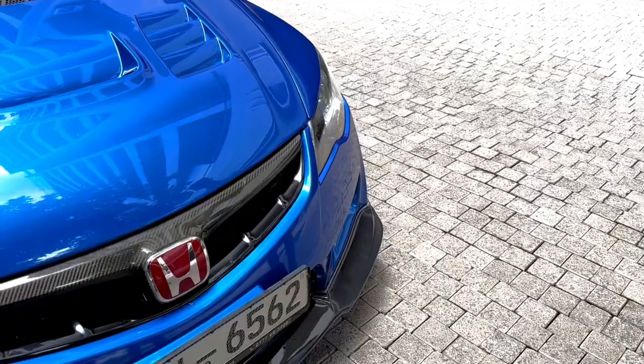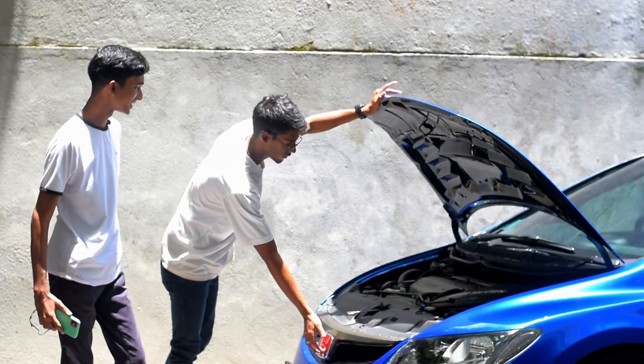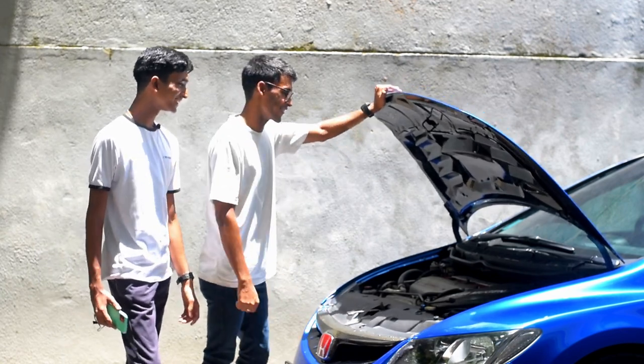Also, coming back up, the red badge. Because all the Type Rs come with the red badging as always. Except for Sri Lanka, because they add red badging everywhere. Sri Lanka is everyone's a Type R. Everyone has a Type R at this point.